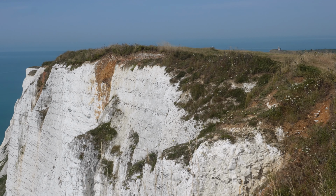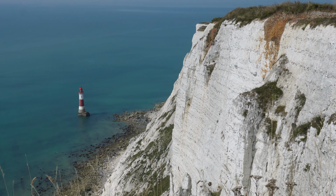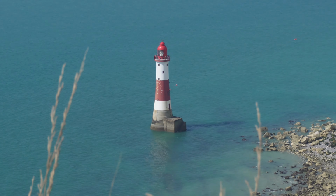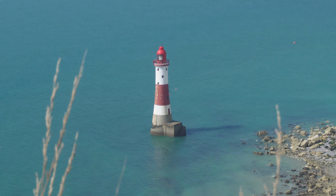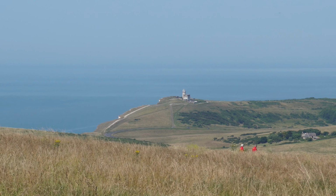Just here is the famous view of Beachy Head Lighthouse. There's actually two lighthouses at Beachy Head. The second one is what they call the Belle Tout lighthouse, which you can see on the hill in the distance. And the bus continues its journey and will be stopping there shortly.